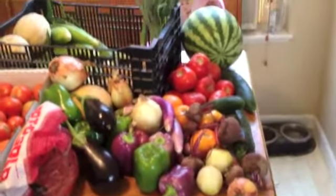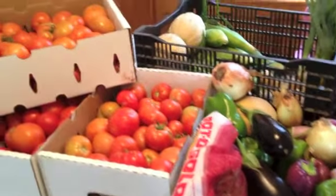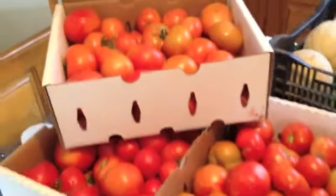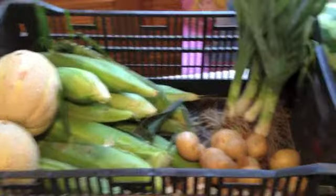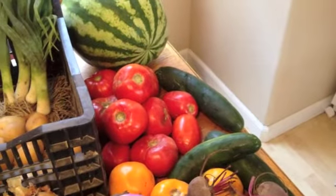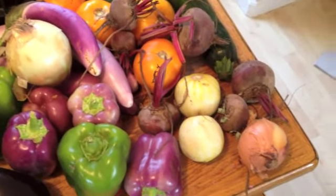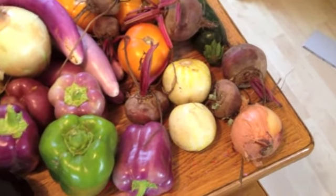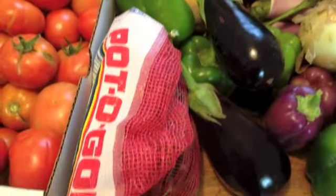So this is our CSA harvest for today, and this is just today. Next week we'll be back. As part of our harvest, we get to pick 3 boxes of tomatoes, which we did today. We got corn and leeks, potatoes. We have 3 muskmelon, a watermelon. Ethan helped. More tomatoes, zucchini, squash, beets, yellow tomatoes. That is a lemon cucumber. We got onions, peppers, two different types of eggplant, and green beans.